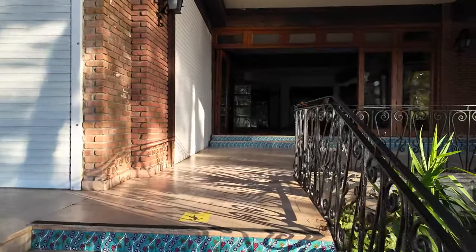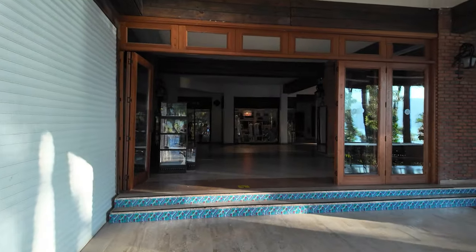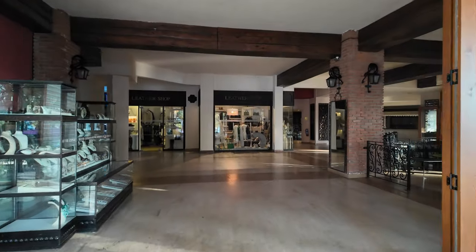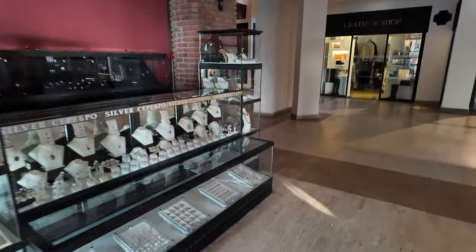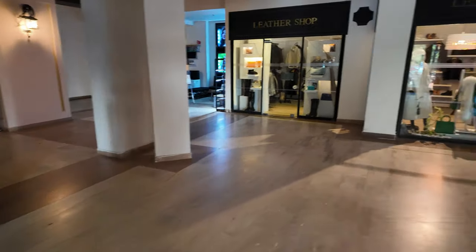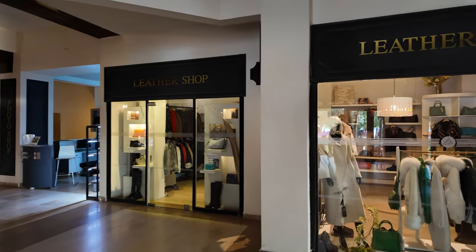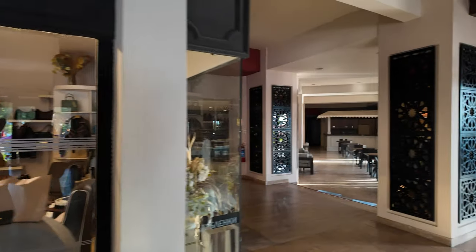This area that we're going into now is some of the shops that are available on site. Obviously there are other shops quite locally based, but these are the ones that are here if you do not want to go off site for any reason. There's an on-site jeweller with a great range of charms, necklaces, earrings. You've got a leather shop, hosting furs, leathers, bags, shoes. Again, very good quality items.